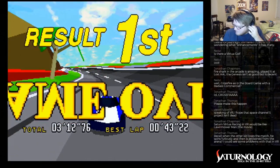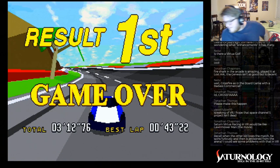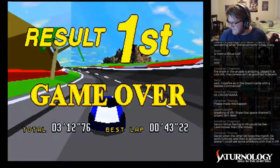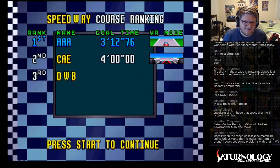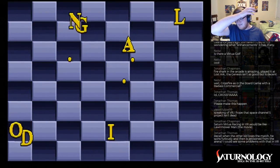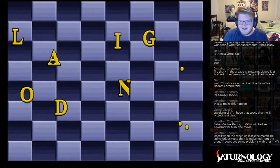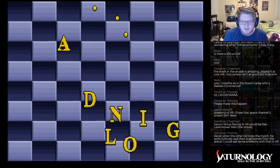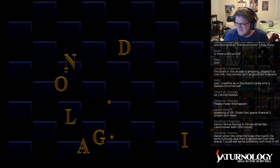When the other kid loses the match, he spins furiously, then is jettisoned from the arena. God. It has to be authentic, though. You have to stomach that. The person would just have to stand still while their camera's spinning around them, then the camera abruptly stops, and they just jettison themselves across the room.